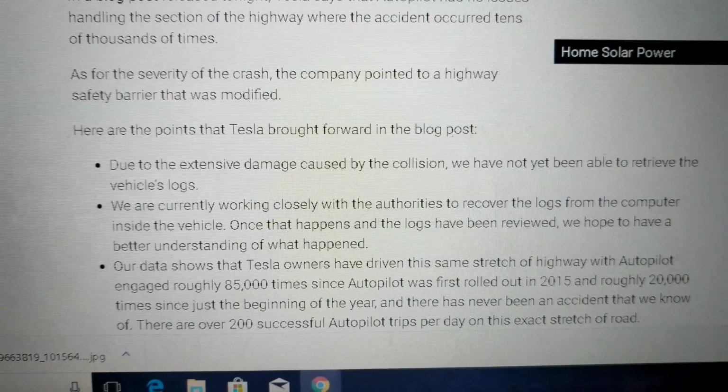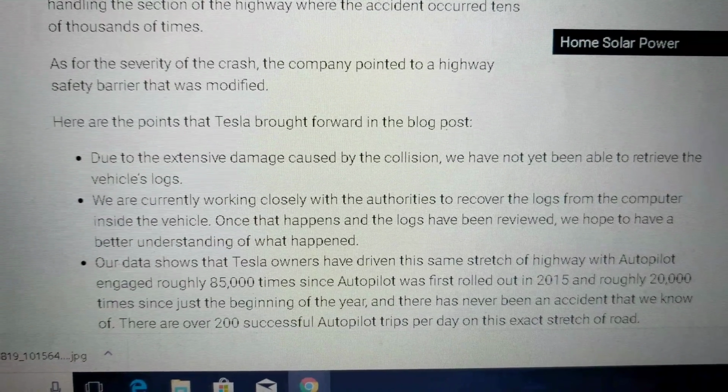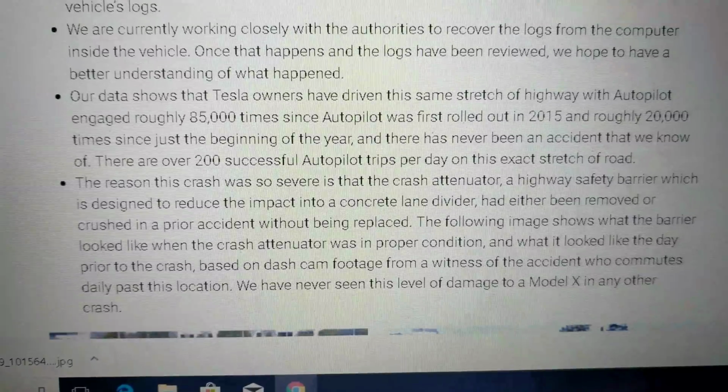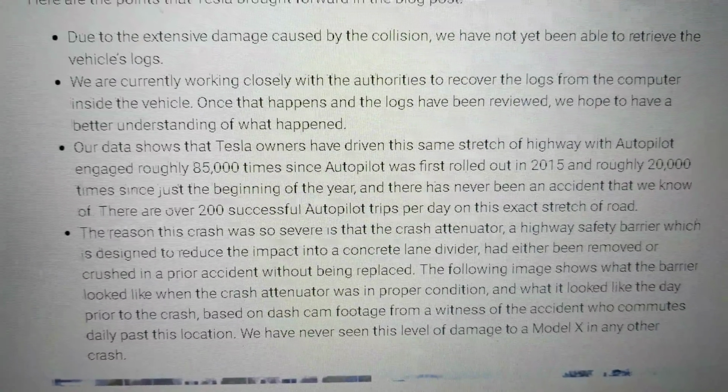Now, we don't know if these are the points that Tesla brought forward. There's extensive damage. They haven't been able to retrieve the vehicle logs. They will. They're going to get the logs. They're going to post more about this. So we will hear more about this. And like I said, look for a follow-up video from me on this about the length of the road closure too.